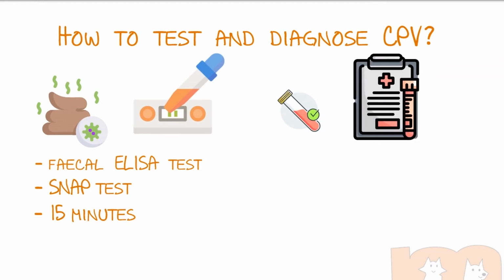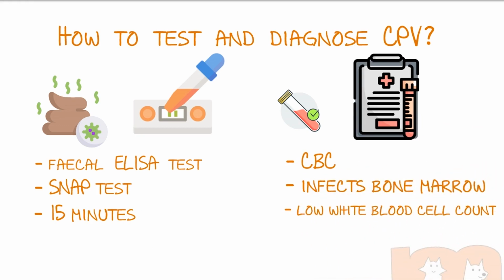A simple measure of white blood cell count is often the clincher for a CPV diagnosis. Because one of the first things the parvovirus infects is the bone marrow, a low white blood cell count can be suggestive of CPV infection. If a dog has both a positive ELISA reading and a low white blood cell count, a fairly confident diagnosis of CPV may be made.